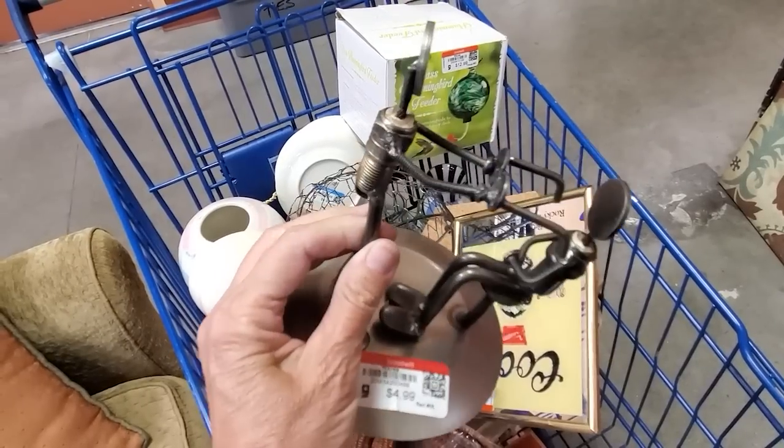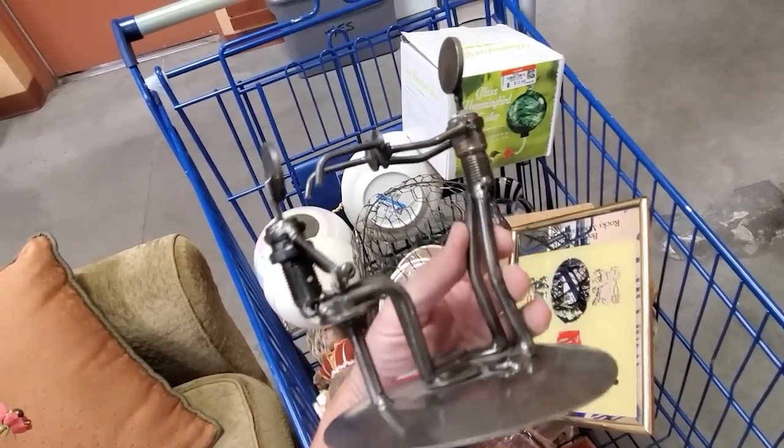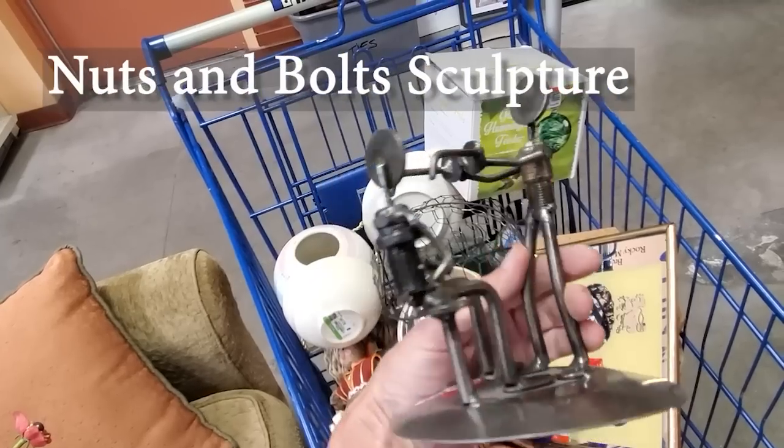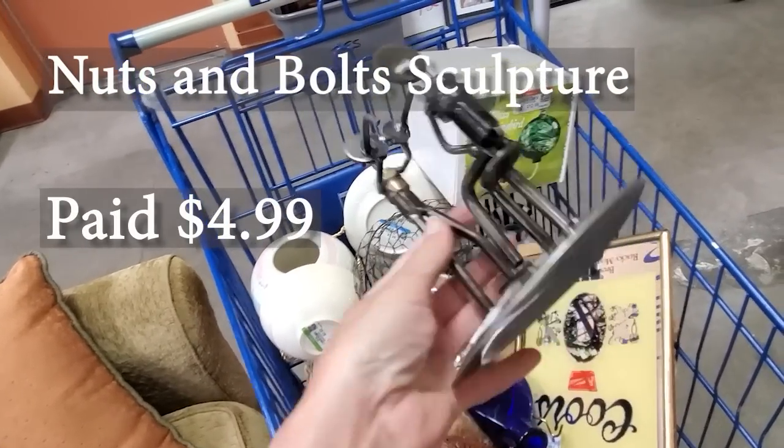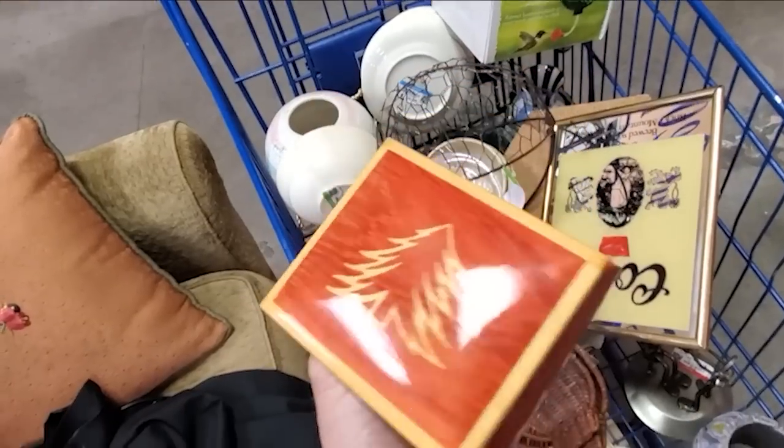Another one of the nuts and bolts sculptures for $4.99, and this one appears to maybe be a dentist. That's what I'm thinking. So there you go. Little music box.